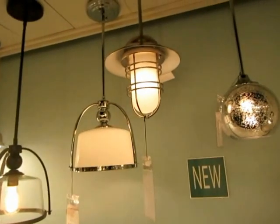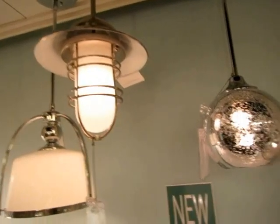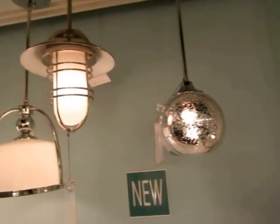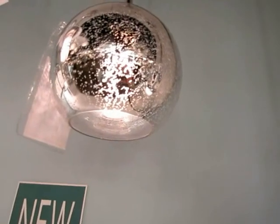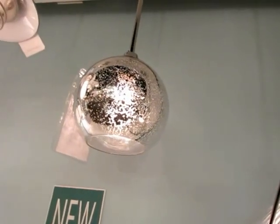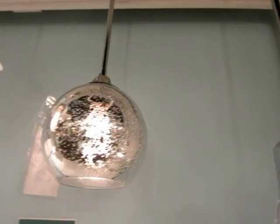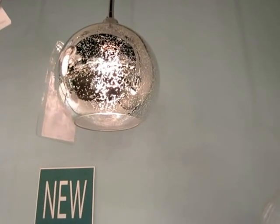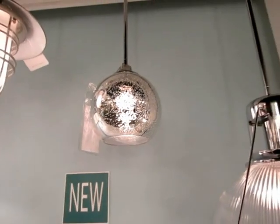And then some of the other new pieces here are the industrial look with the cage design in a brushed nickel, and then the other is the mercury glass, which is very popular today, adding sort of an antique value and yet a contemporized look to something that was a very old look, with sort of an aged mirroring concept on the glass.